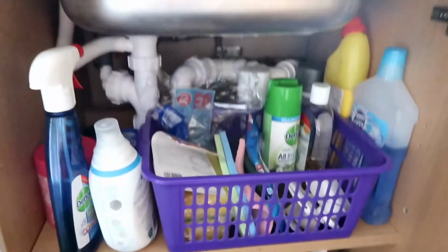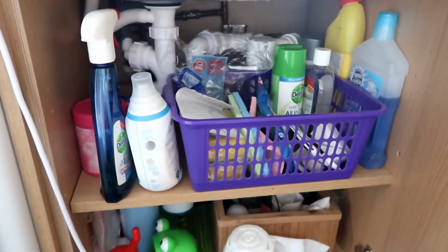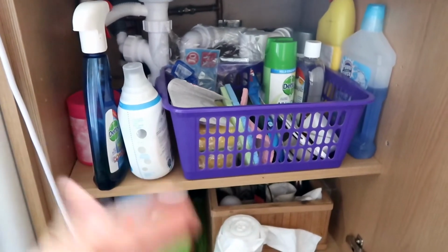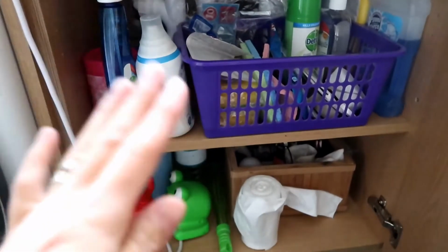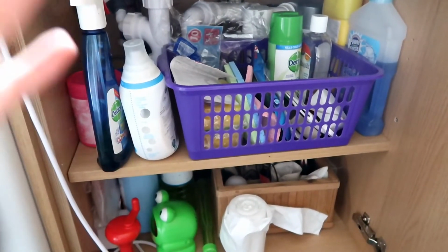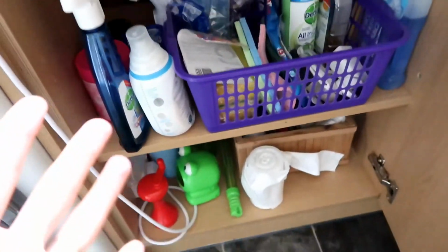In one of my previous videos, I did go and reorganize this, and this is something I recommend doing regularly. If you live in a small space, reorganize your drawers and things regularly. Clear out what you don't use. In here's everything that I need and use. I now try and keep this as clear as possible, so that I'm not keeping anything extra in there that I don't need.